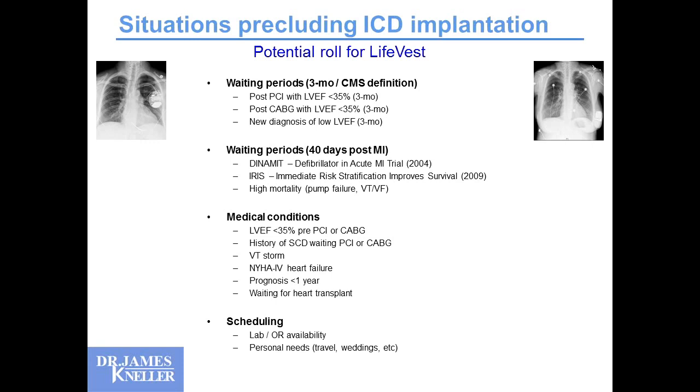And then a variety of other medical conditions. You have a depressed ejection fraction, you're awaiting revascularization, you're high risk. Or you have a history of VT storm. We're not controlling your rhythm yet. We want to have good control before we implant you with the defibrillator so you don't just get tons of shocks. If you have New York Heart Association Class 4 heart failure, it is so severe we're not supposed to implant you. So we try to medically optimize, raise you to a Class 3 when you do become eligible. If your prognosis is less than a year, we're not supposed to implant. Someone may want protection during that 1 year. The LifeVest plays a good role. Or for those waiting for heart transplant.